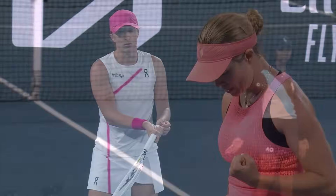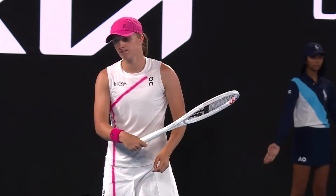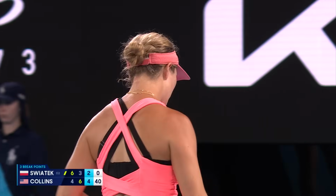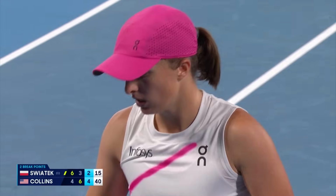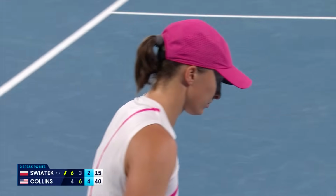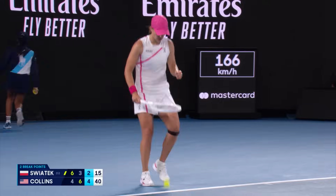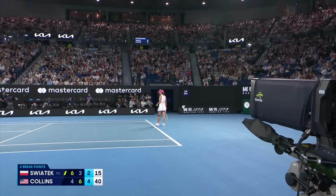She's in that zone and she's not leaving it, Danielle Collins. Three more break points. 15. A little slower serve with a little more side spin from Swiatek. And we could just hear Danielle saying to herself, that's all right, that's all right, keep going. So she feels still good about her returning.